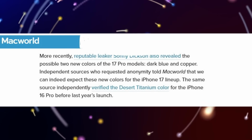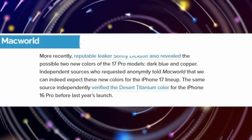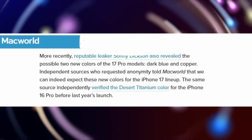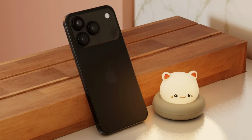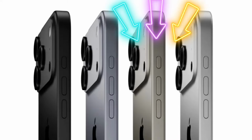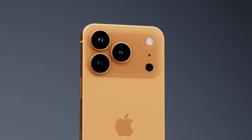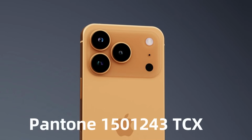Sources at Macworld on July 16 state that the collection is basically the same as Dixon's list, with 2 deviations. The black will be like the iPhone 16 Pro, the gray will be like natural titanium, and dark blue will be Pantone 1940-25 TPG Mood Indigo. The first exception is the orange hue, with Apple likely to utilize Pantone 150-1243 TCX Papaya and give the iPhone a fluorescent effect.